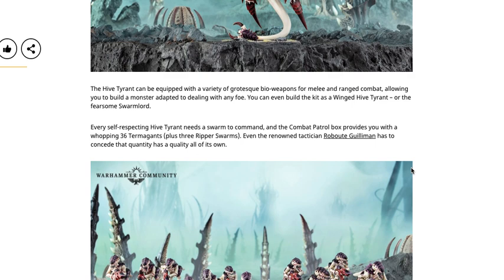The Hive Tyrant can be equipped with a variety of grotesque bioweapons for melee and range combat, allowing you to build a monster adapted to dealing with any foe. You can even build the kit as a winged Hive Tyrant or the fearsome Swarmlord.